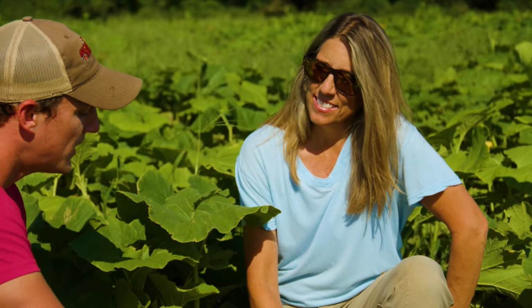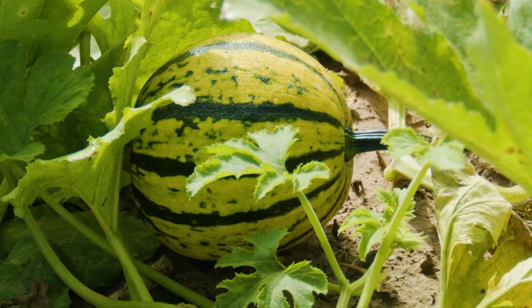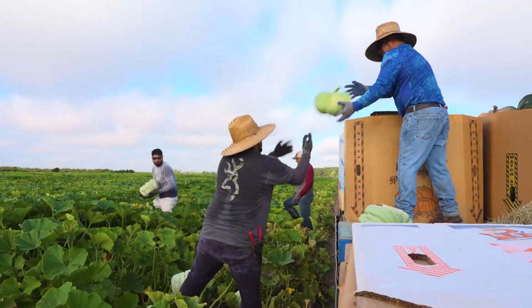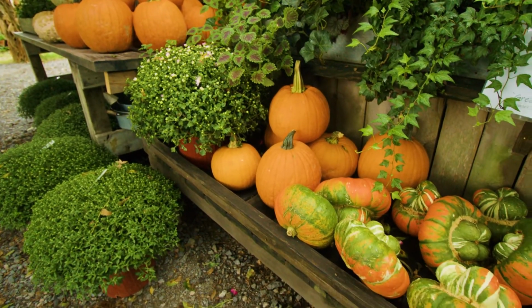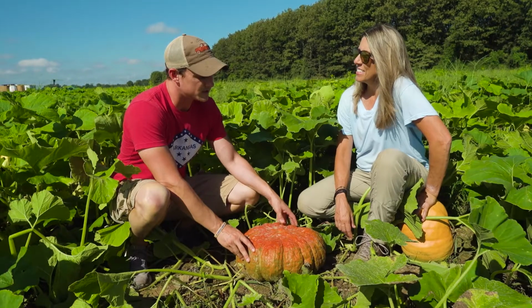Where do the pumpkins you grow end up? How can somebody experience them? The best way to experience them is to visit some of the local pumpkin patches around central Arkansas. We help supplement some of those pumpkin patches, so a lot of them will be growing as well. And you can get them at markets like Me and McGee and other markets around, and most of the nurseries in central Arkansas.